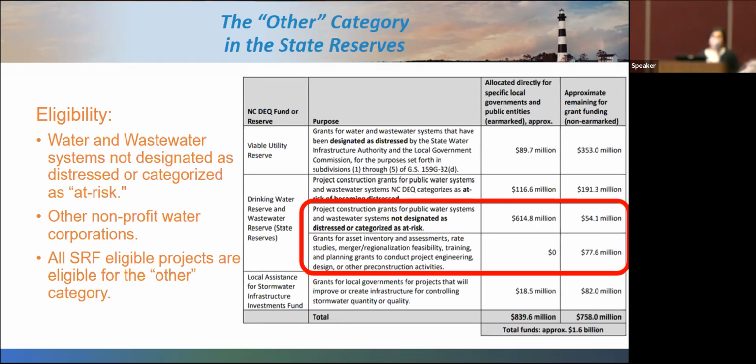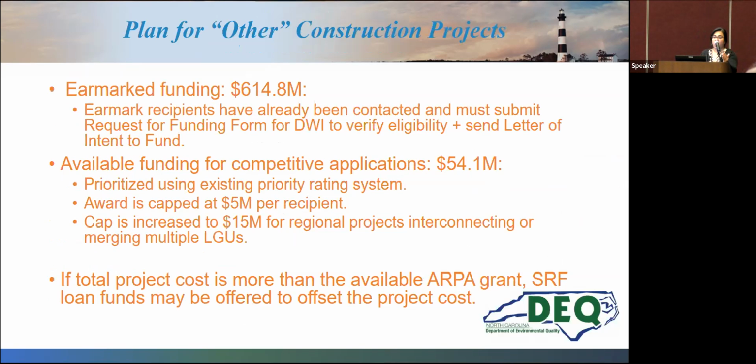All right, I'm Kavitha Ambika Devi, and I'm going to make up for the time here. All right, so what are your options if you are not at risk or distressed, for all those other utilities which are not categorized as at risk or distressed? We have this other pot of funds available to do their infrastructure construction works. But most of that funding is already earmarked. That means the recipients are already awarded, it's already in the budget. It's already mentioned who's getting how much.